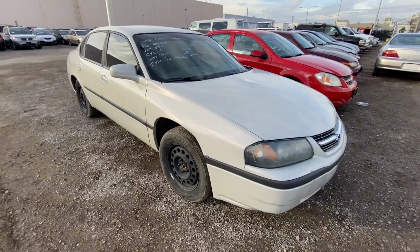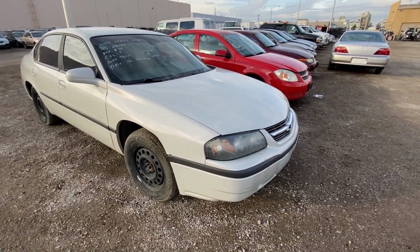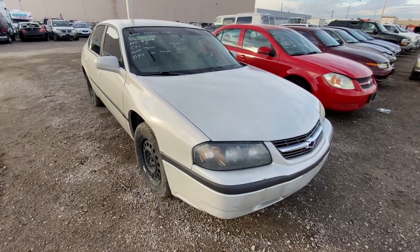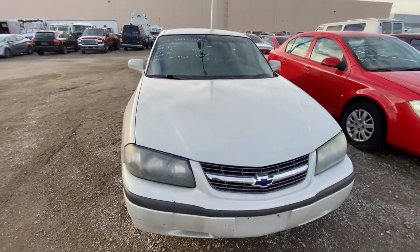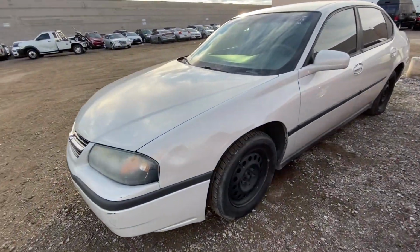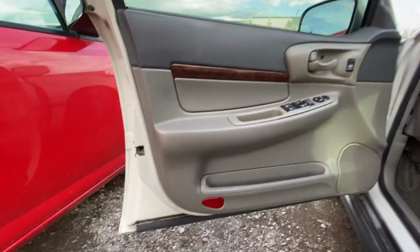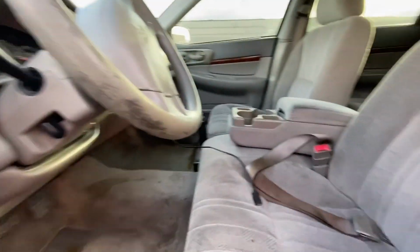Alrighty guys, next up we got a 2004 Chevy Impala here, 208,000 miles on the clock. I mean, it's a regular Impala. It does look, I guess, pretty good, judging by the other Impalas we've seen. Both wheels on this side are pretty much on the flats. We take a look at the inside, guys.